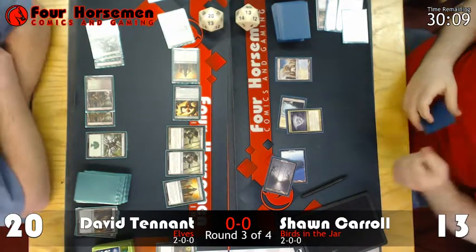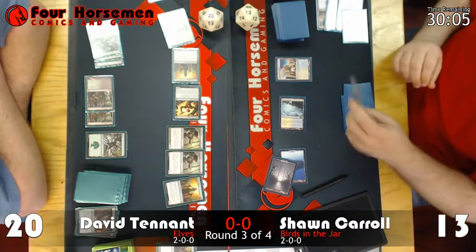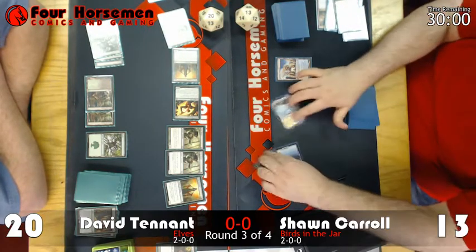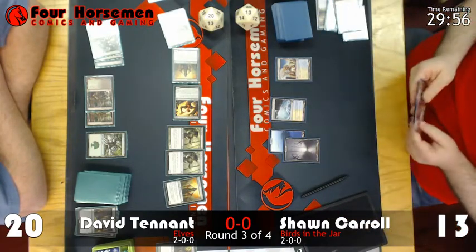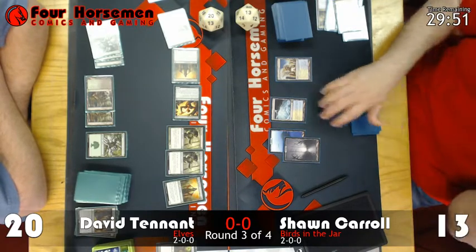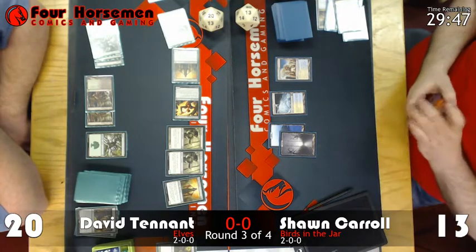So he's going to Esper Charm. Draw 2. He's trying to find something, maybe another Supreme Verdict. Now, there's something Shawn's doing that I'm going to fix later. This is FNM. He's saying he's targeting himself. There's only one mode on Esper Charm that targets, and that's the discard 2 cards. Right.